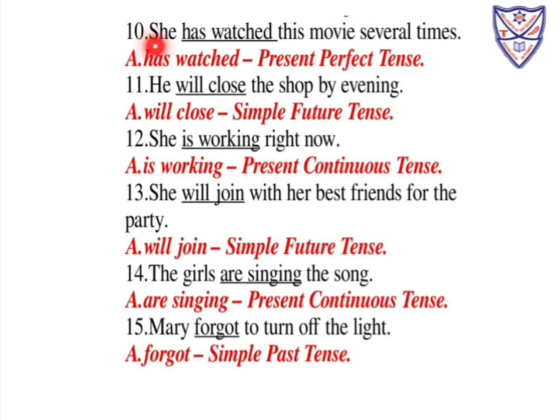Number 10. She has watched this movie several times. So over here the verb is has watched, which is in present perfect tense. Now the verb has watched shows that an action has been completed at the present moment.